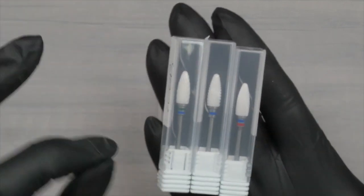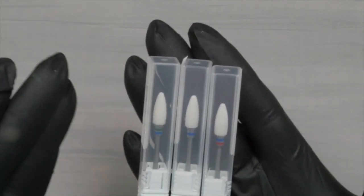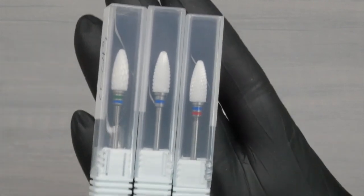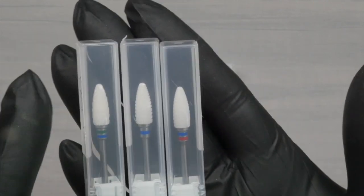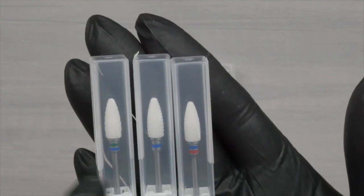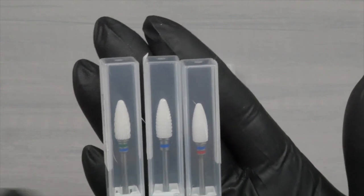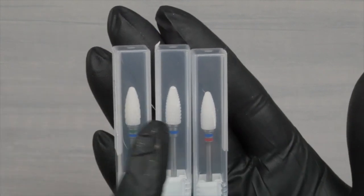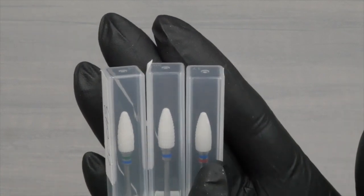And if you notice, they all have different flutes. So the cuts inside the ceramic, they're called flutes, and they're all doing something a little bit different. Let me bring them a little closer to you. If you notice, this one is kind of like fish scales and it's going this way. This one, its teeth are all going in the same direction around the bit. And this one is slightly different.